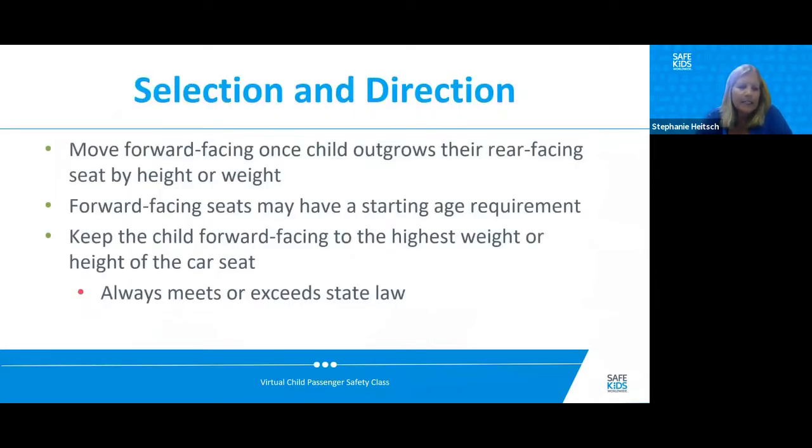Best practice is to not turn your child forward-facing until they reach the upper height or weight limits of their particular rear-facing car seat. Once forward-facing, keep the child in a forward-facing harness until they reach the upper height or weight limit of the seat's internal harness before transitioning into a belt positioning booster seat. Many forward-facing seats have age restrictions as to when a child is able to begin using them. Check your car seat labels and the car seat manual to verify any restrictions.